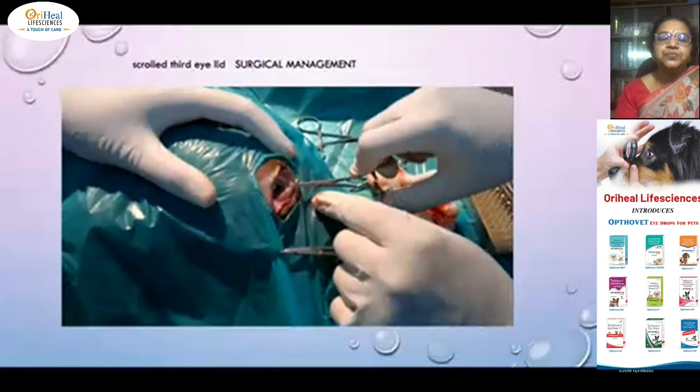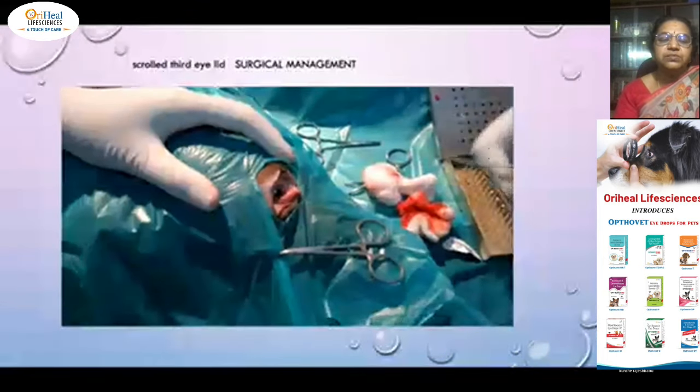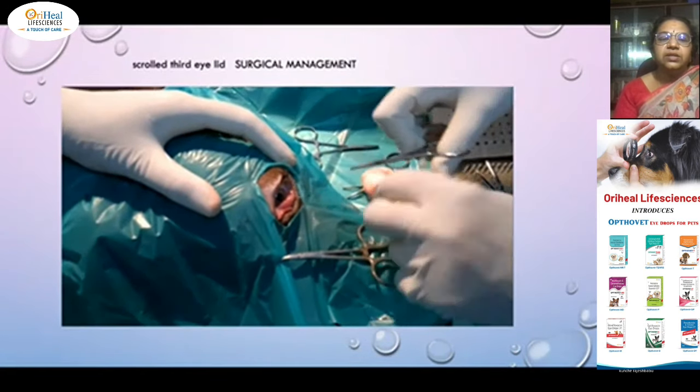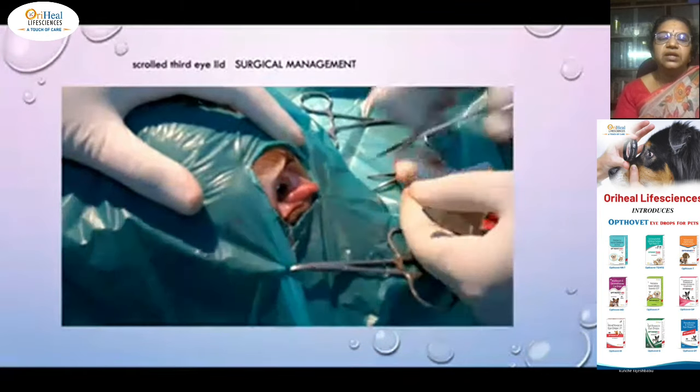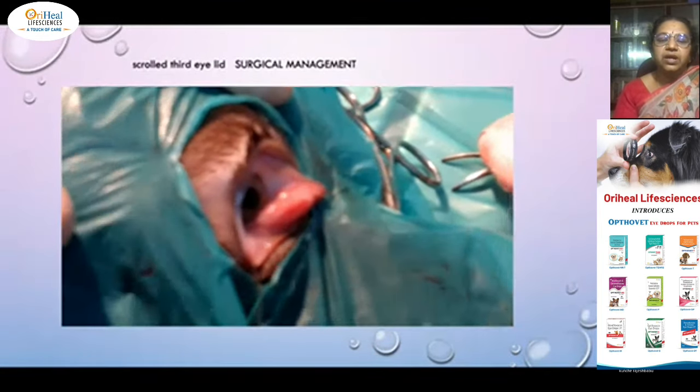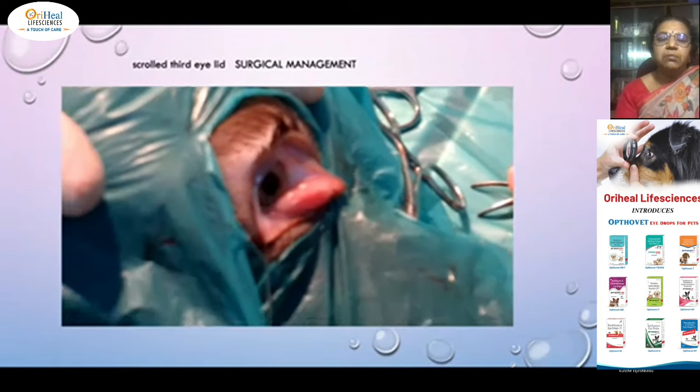That is very important. All your basic principles of asepsis are important here also. And then after reflecting the third eyelid like this, on the third eyelid you have the conjunctiva, the palpebral as well as the bulbar conjunctiva.